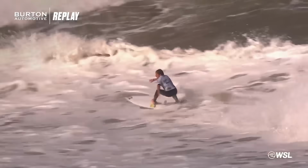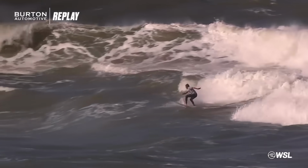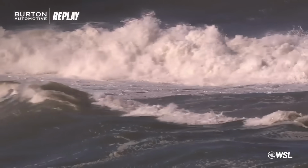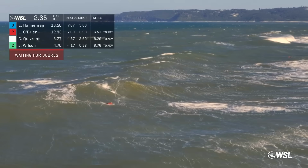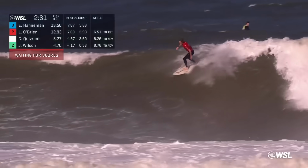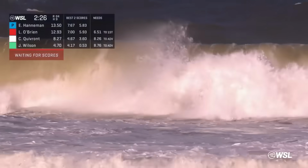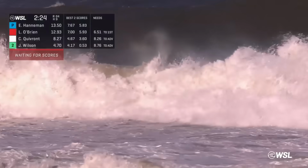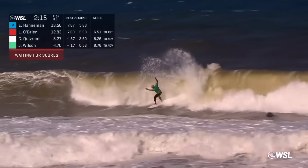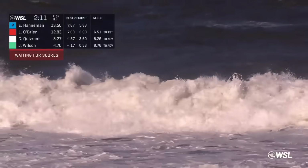He did well on a really difficult foamy section. Can't stress enough how hard it is to maintain control, and almost got this link up. He could have banked left again. Wilson having a look at this one, but priority is with Liam O'Brien, and he's got to get out of the way as Liam throws it up onto that one section. The lead and priority. Here goes Julian. Drives up over the closeout and can't stick it.